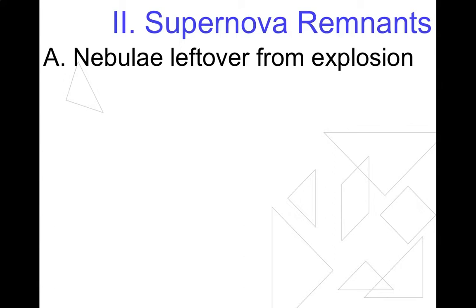interesting shapes. Then we had the planetary nebulae, which are one of the final stages of a star like the sun. After it becomes a red giant and it swells outward and the atmosphere starts to drift away, that's a planetary nebula.